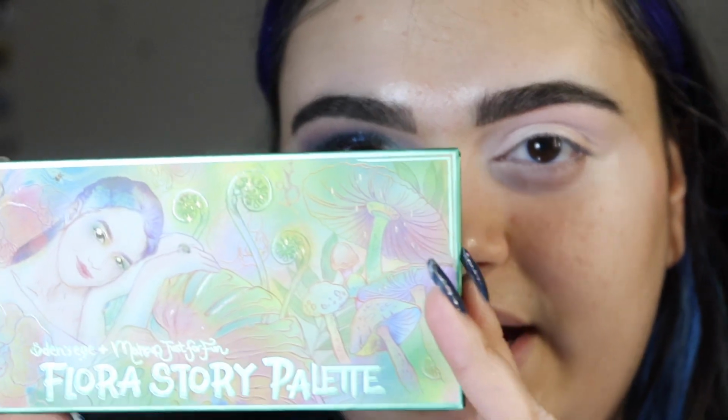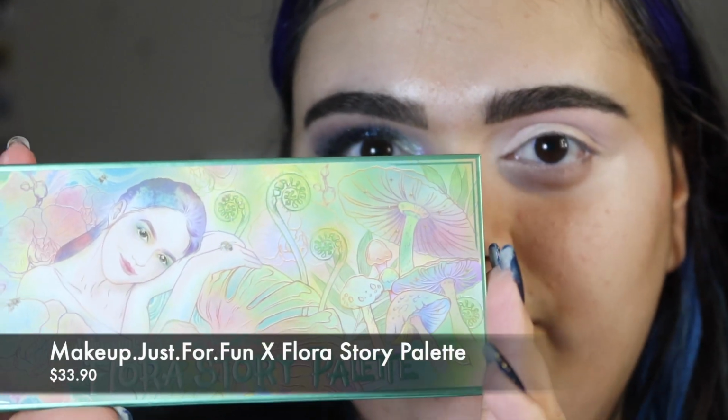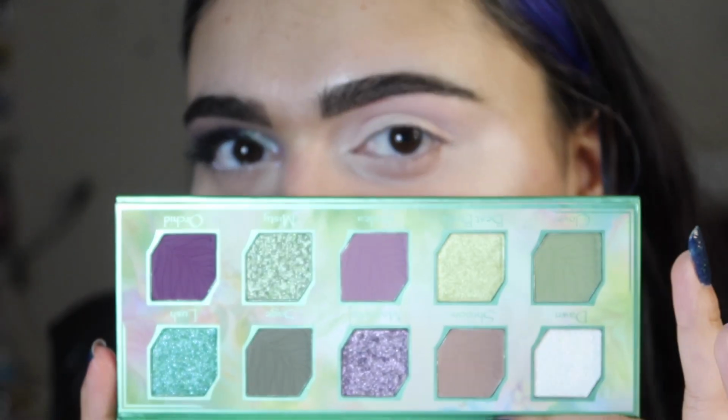Okay, I tried my best to remove it and prime my eyelids again. So let's get into the Oden's Eye and Makeup Just For Fun Flora Story Palette. This one is beautiful. Look at these tones. Look at them. They're beautiful.